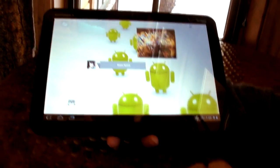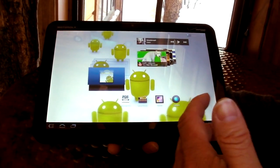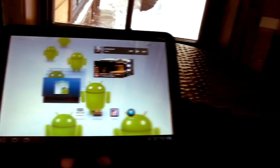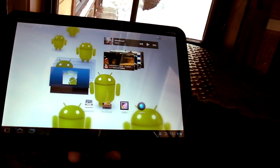So there you have it, the Motorola Xoom. A quick look at it. I've done a full review in the personal technology blog for Friday, and it's the subject of the latest personal technology column in the FT's Business Live section. So I hope you'll take a look at that.